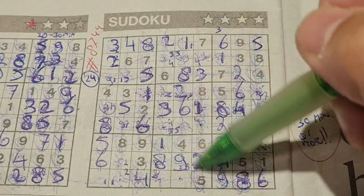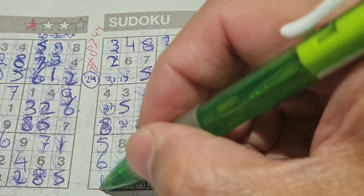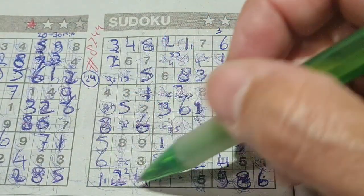Mark those two boxes earlier with the two. We have a two in this row, so no two there. Two should be there. And I've eliminated here the one, so the one goes there. So one is left in this big square.